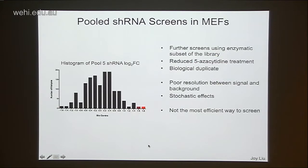So we tried to optimize this a little bit using some different cells and varying the 5-azacytidine treatment. But this led to similar problems, essentially. So you can see here log-fold changes for all the hairpins in our pool. And this hairpin here is DNMT1, and the next hairpin down is a false positive. So there was very little separation between the signal and the background.